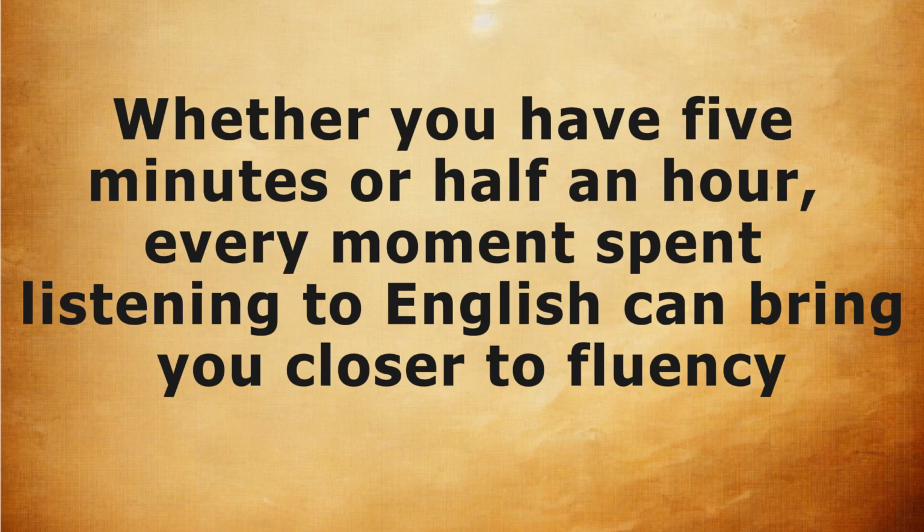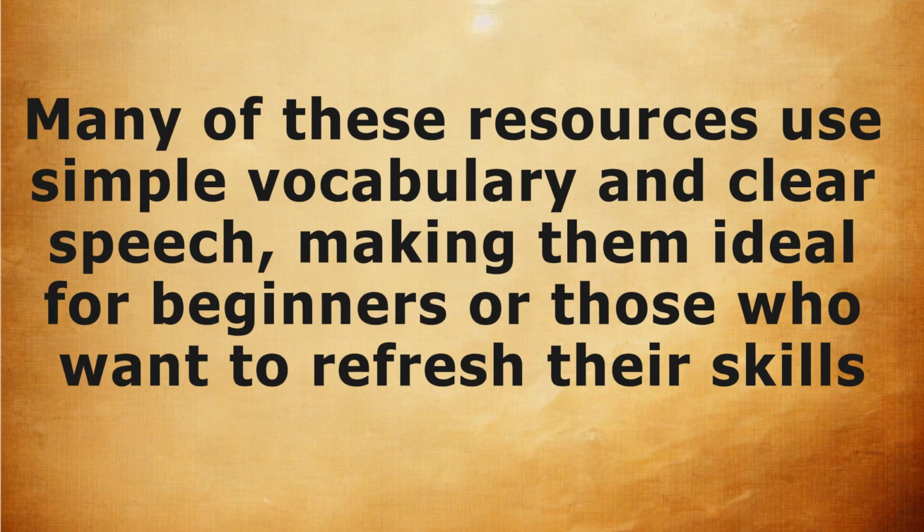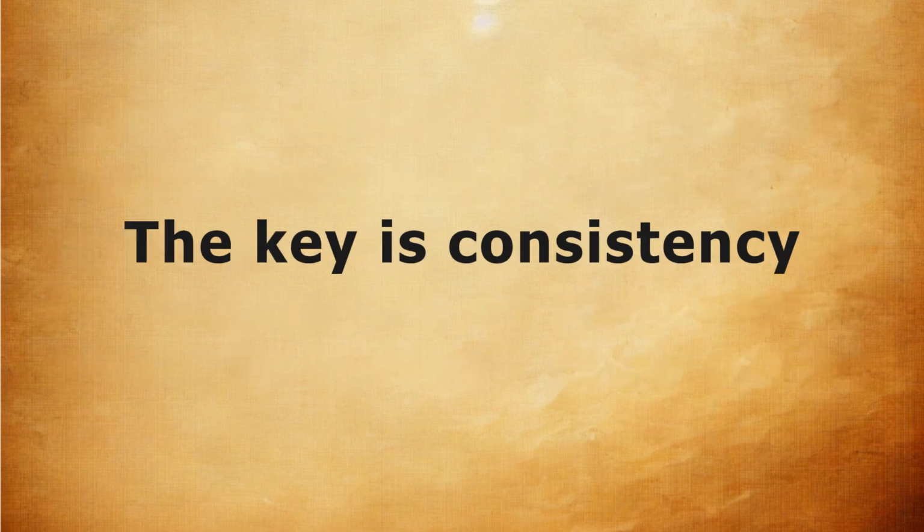Whether you have 5 minutes or half an hour, every moment spent listening to English can bring you closer to fluency. Furthermore, the guide highlights the importance of using resources that are specifically designed for language learners. Many of these resources use simple vocabulary and clear speech, making them ideal for beginners or those who want to refresh their skills. The key is consistency.